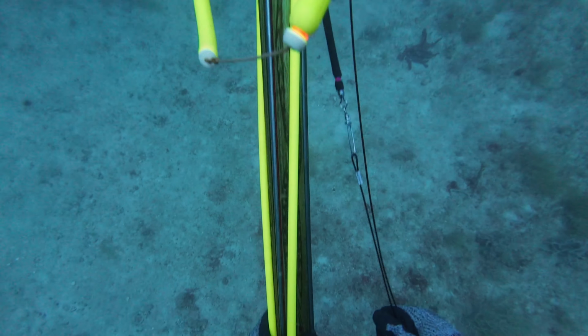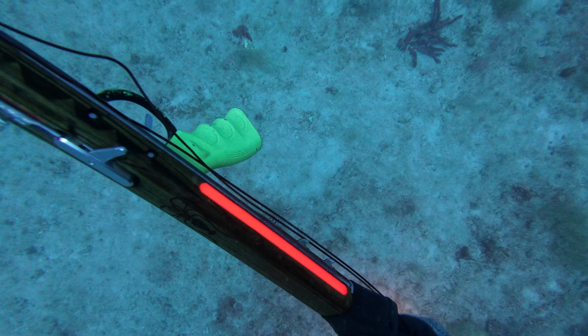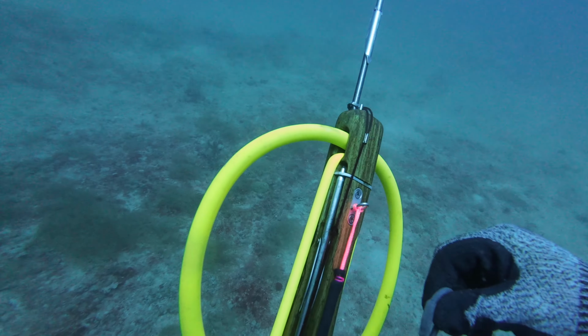Now I'm gonna go scan the area. This is a pretty large area. Like I said, there's mangroves here too, but they're being very spookish. They're not really coming in to check you out at all. They're keeping their distance. They don't want nothing to do with us here at this spot.